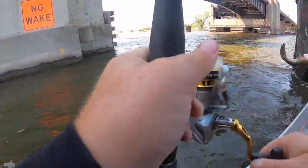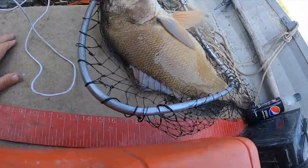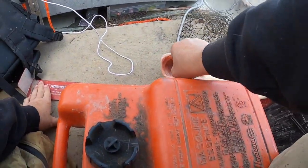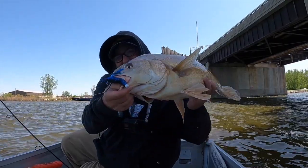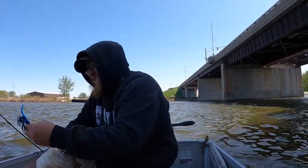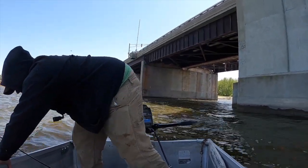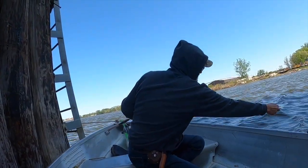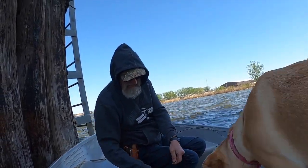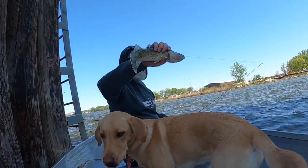Oh man, what a hog. That thing's a tank. Just the heels. Yeah. Picture of that. That's a keeper too. Yeah. That's a nice fish.